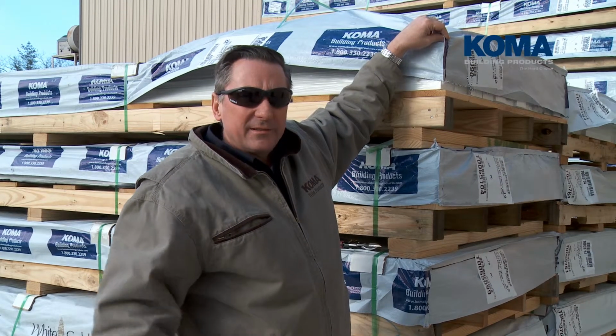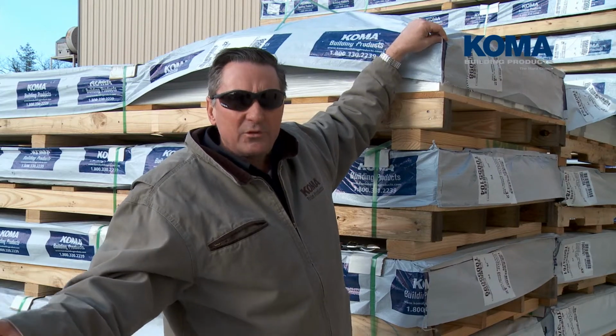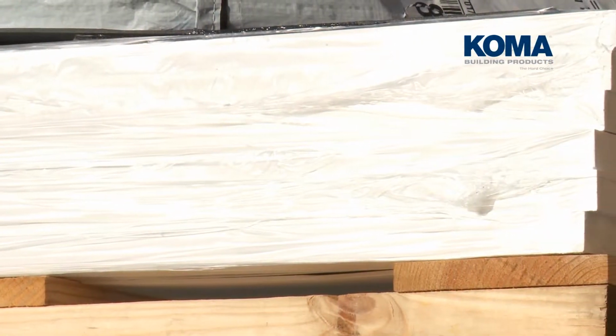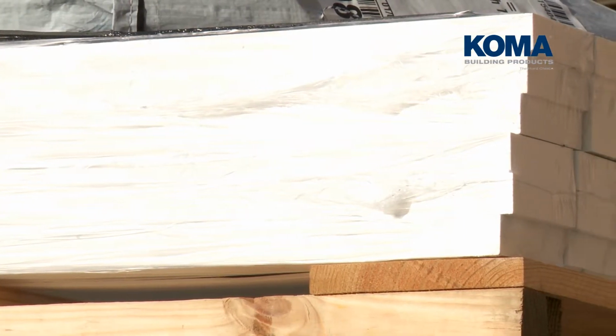At KOMA in Boston Cedar, we also offer KOMA Celuka trim boards wrapped in a heavy-duty poly wrap to help you keep the product clean all the way to the job site.